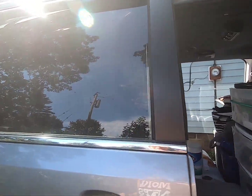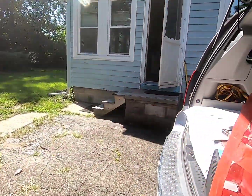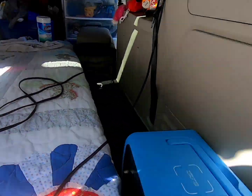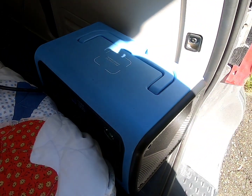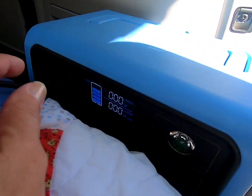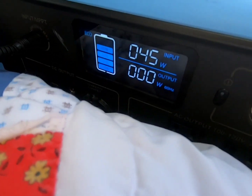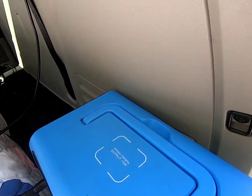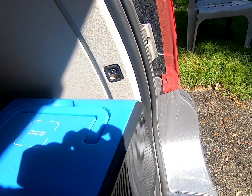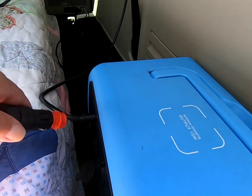Alright, another thing I have is a 100 watt Renogy solar panel that helps charge my Blue Eddy. So yeah, because you gotta have more ways than one to charge. See, right now it's getting 45 at least in. This isn't a perfect setup, that's for sure, but it works.